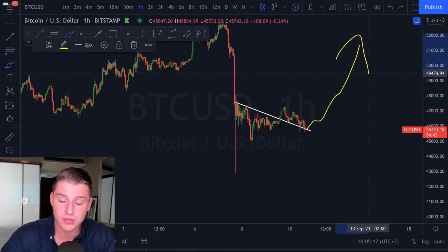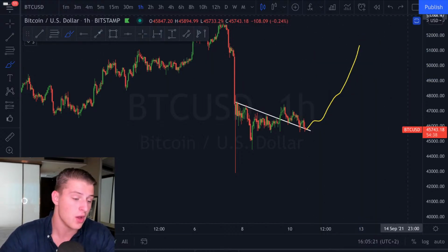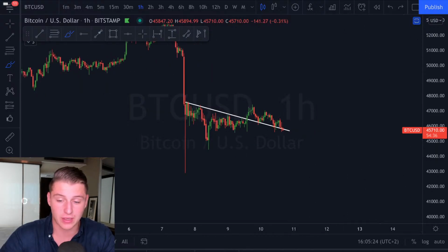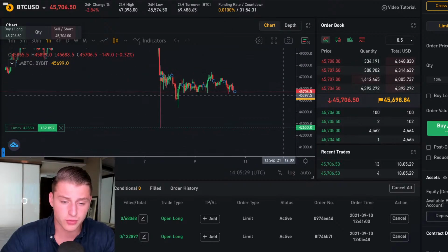And if we just increase from here on, I will of course be looking for new long positions along the way up here. So yeah, definitely looking forward to what we could be doing here in the coming days. And of course, about our trade, I will be talking more in the future.